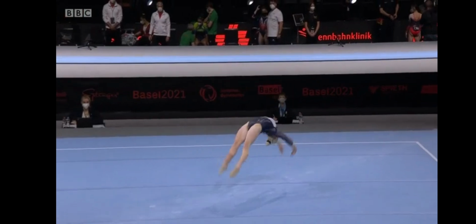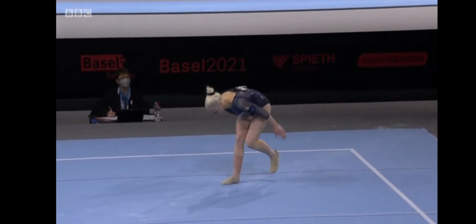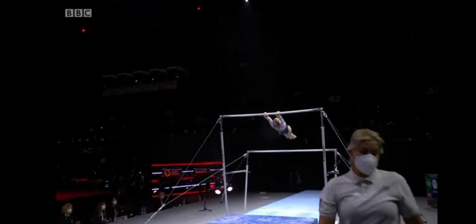I like that. Two whips into the flick. I think that's the one. I think she just snatched it a little bit on takeoff there. She did well, actually, Christine, not to put her hands on the floor. She did, but it was a real demonstration of landing with the chest down on the floor.